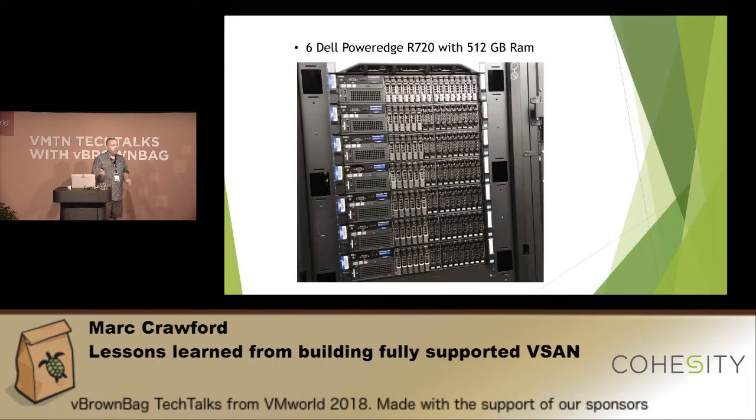So we had Dell R720s laying around. Luckily, they already had 512 gig of RAM in them. And so I verified that they were on the vSAN list and they were compatible. So we were all good with all of our hosts. We didn't have to run out and buy any servers.